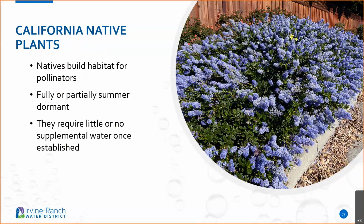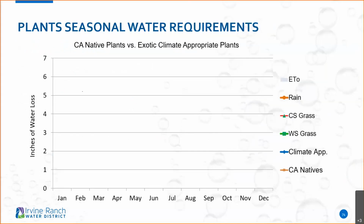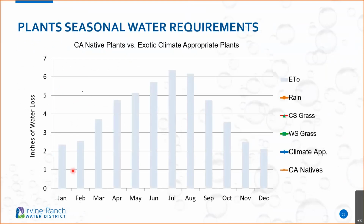Now, this right here, I want you to take a look. This graph is actually water loss in Irvine. This is weather data from our central weather station. As you can see here, this is measuring what we call ETo, evapotranspiration, or basically how water is lost in evaporation, and transpiration is how it's lost through the plant. We actually have a weather station that's measuring that, and it's sitting on top of the highest water use plant, which is cool season grass. So it sits there all year just measuring water loss throughout the year.